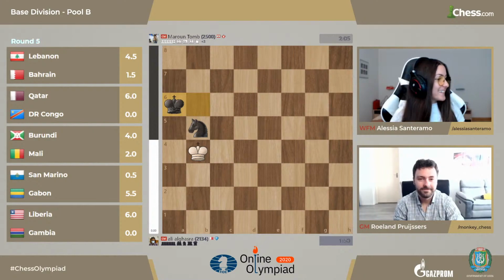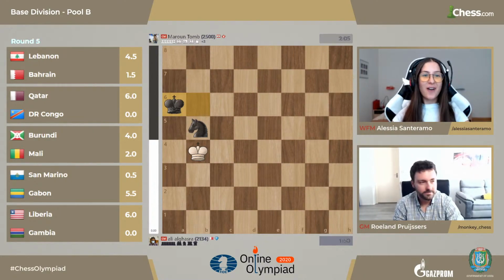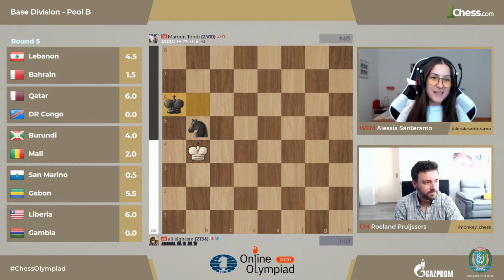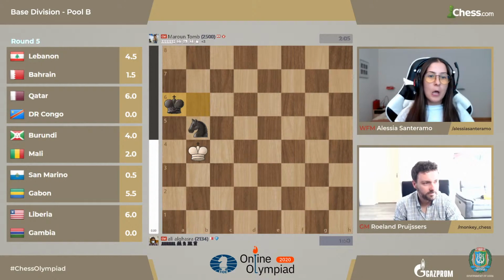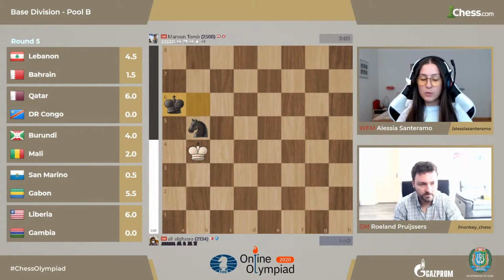And here we are. We are back for round number 6. We are at Base Division, Pool B. We just added the text there, so you can check at any moment which division we are, which pool we are, and the round you also see. We can see immediately all the results of round 5. We'll start from results and from pairings, and then we will move to the game that will start in about 2-3 minutes.